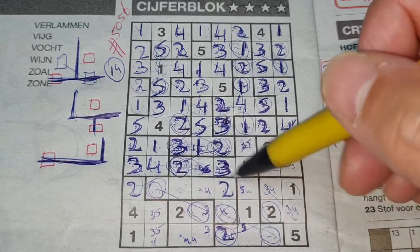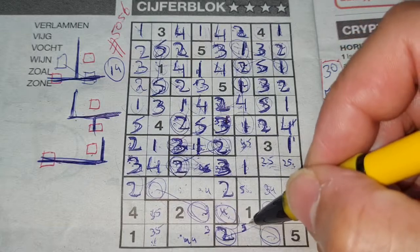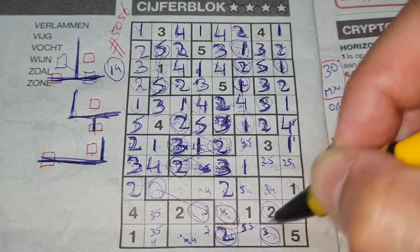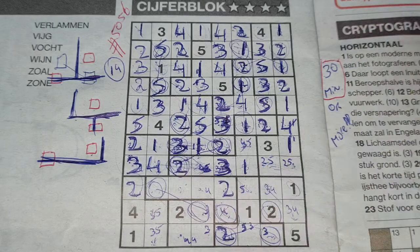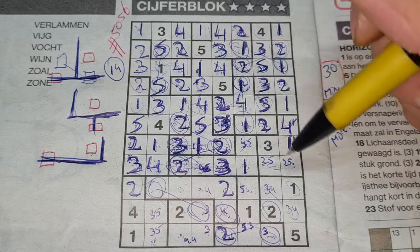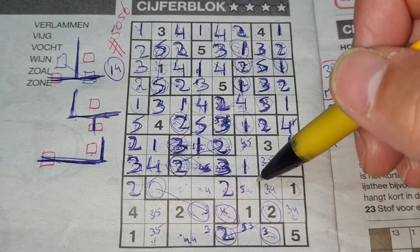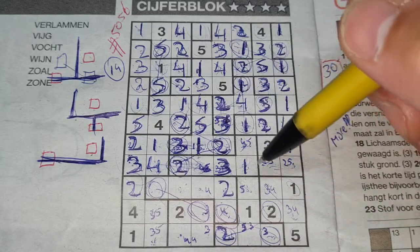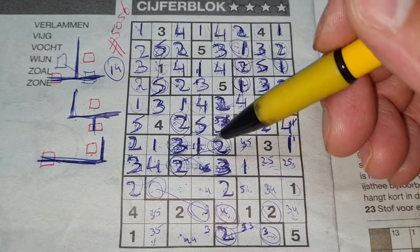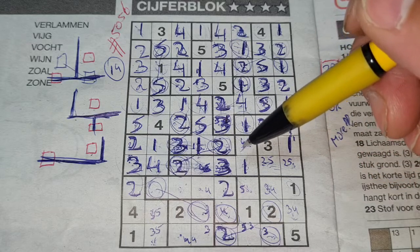Well, this box can be a 3. So the 3 could be here, could be there. 2. I'm thinking. 4 is also missing here. Well, come on. 1.